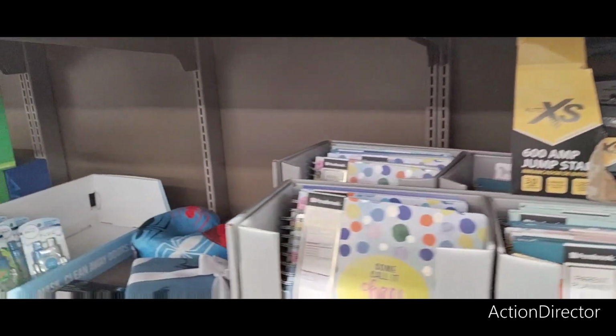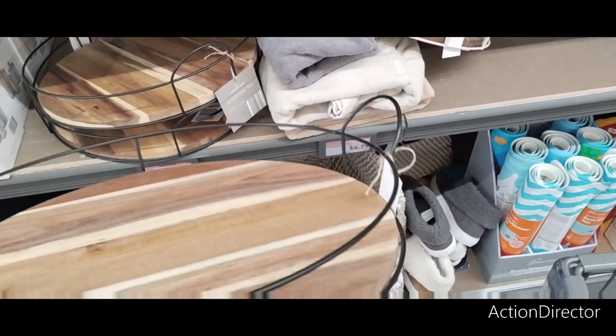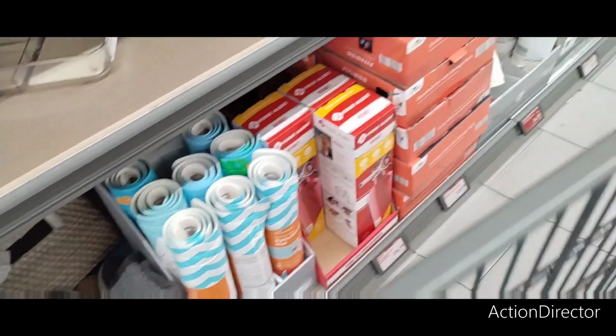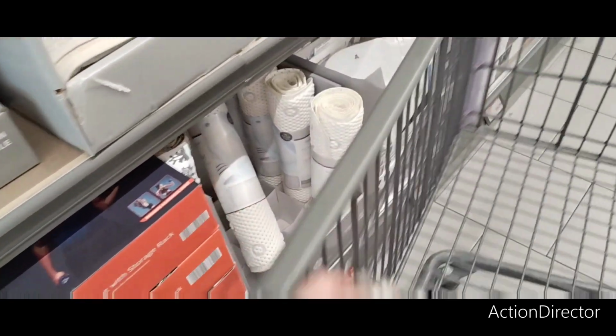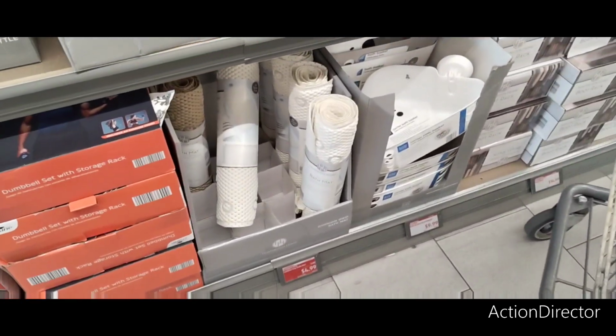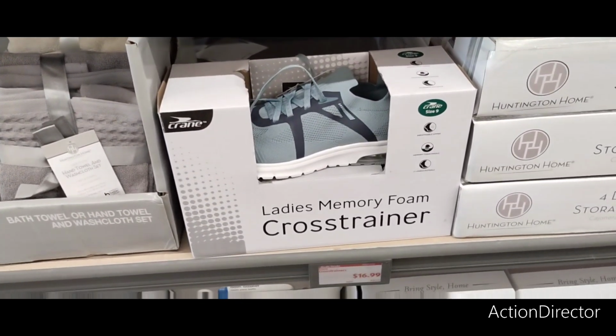Okay, we're going to keep going. They also have these, which are really nice, for $16.99 in matte black. And they also have it in the matte white and matte pink. And coming over here, I want to show you guys these bath mats. These are only $4.99, on sale for $4.99. Ladies Memory Foam Cross Trainers, $16.99.